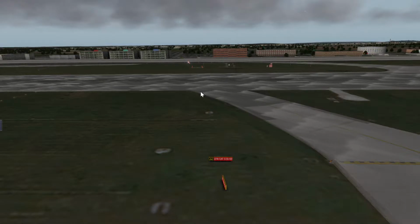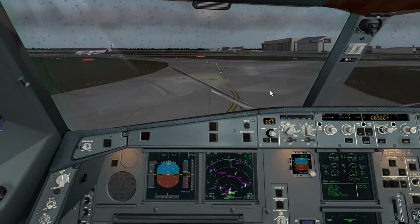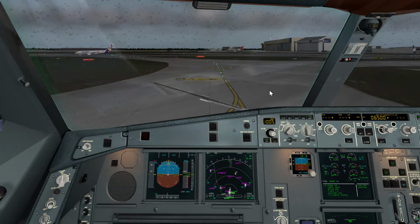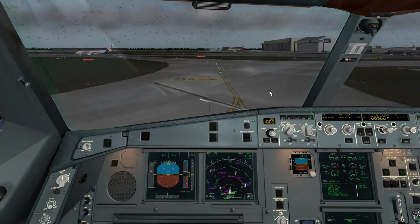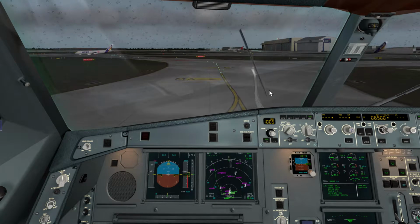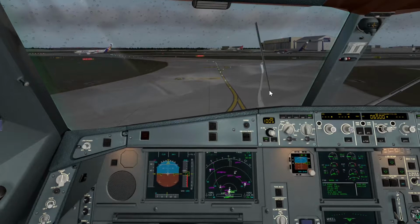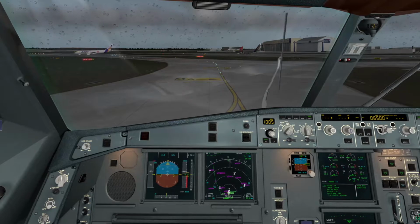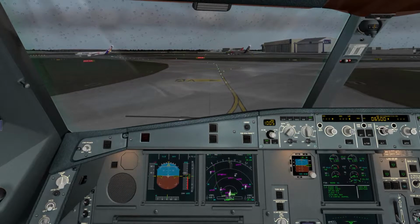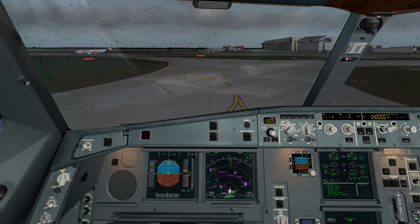KLM 321. To confirm, are you going to Alpha 3, Alpha? It appears that you're still holding on through, sir. KLM 321, holding by Alpha 4, Alpha 3, I'm just going towards Alpha 3. Okay, KLM 321, roger, that's no problem at all. KLM 321, thank you very much. Park brake off.